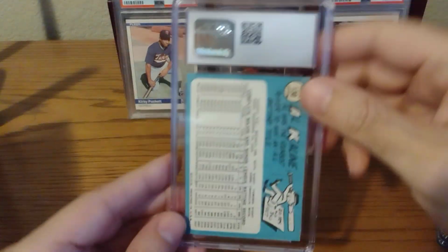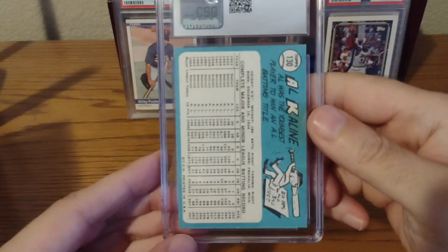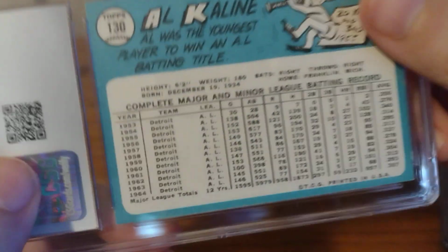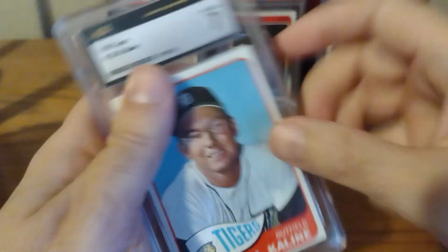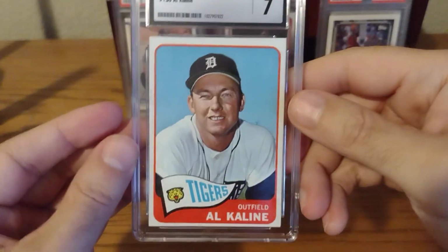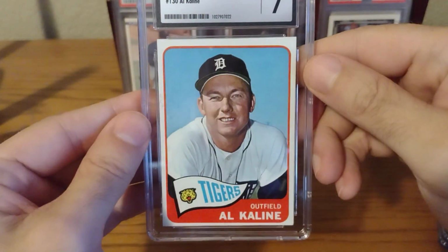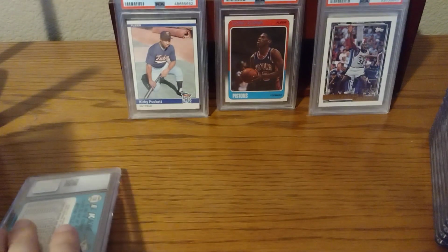Now we're getting into some of my 1960s, the vintage. Here's an Al Kaline, 1965. Great grade. If you can get a grade above the year, that's great for these. And a lot of these cards I had were in amazing shape.